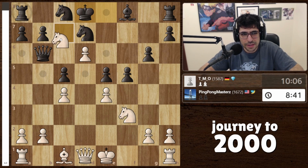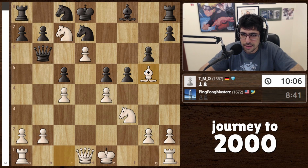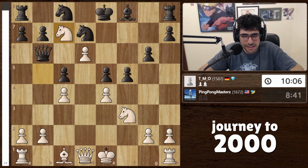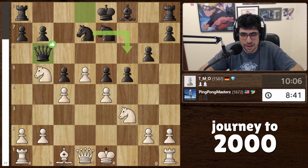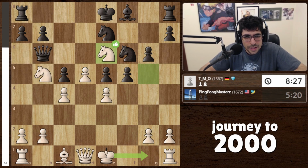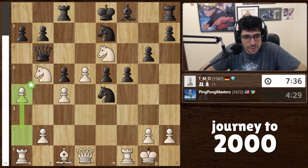Now, even here, to be honest, taking I didn't think was necessarily the best. And I might have been right. Could have checked here. And even, oh my god, this looks insane. So yeah, I guess my opponent just got outplayed. Because, bro, the fantasy variation is crazy. So, let's say I moved my knight into the position. Yeah, okay, so taking the pawn was better.